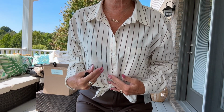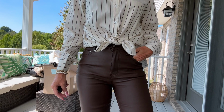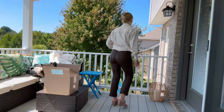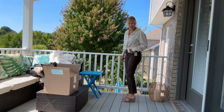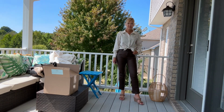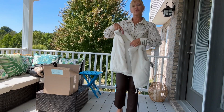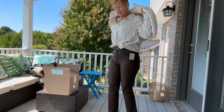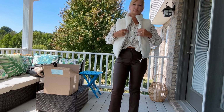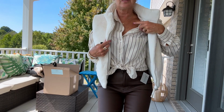This is very, very soft and feels amazing on. I did the little tie like she suggested with the pants. So cute. These fit perfectly. They're by Daze. They're a little bit cropped here, as you can see. A great outfit. And if you want to add, this is actually a reversible vest, so you could go with the puffer side or the first side. We're going to go with the first side out. Oh, and that's adorable, right? It's adorable.